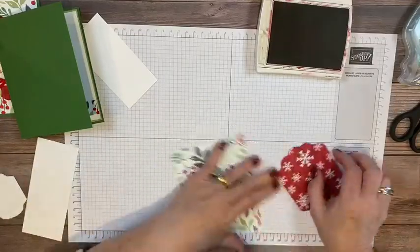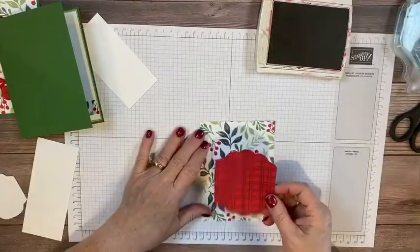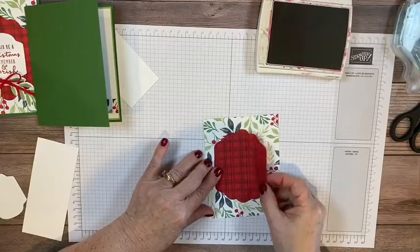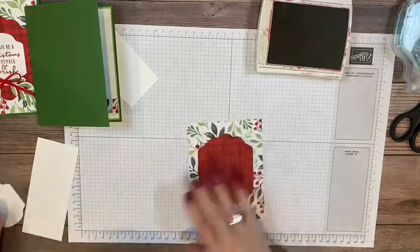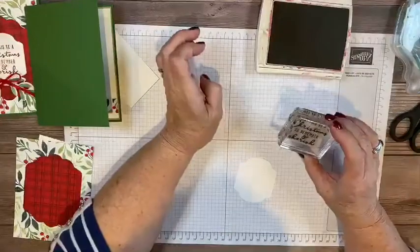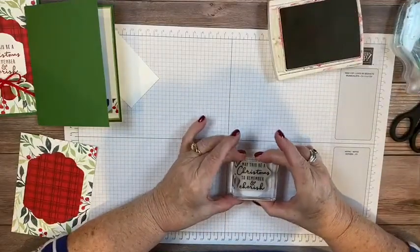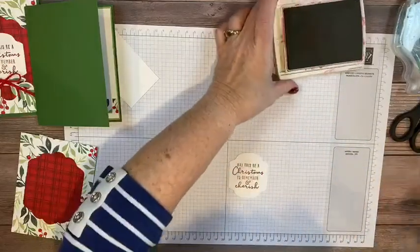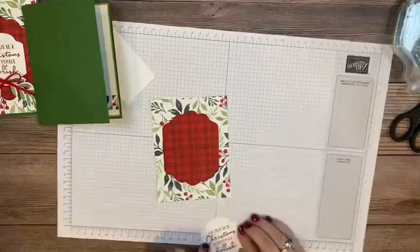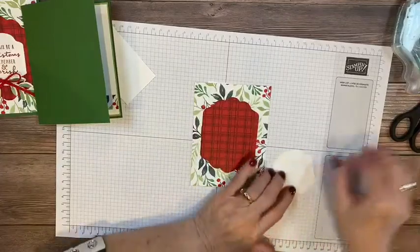So I'm going to put that one down. And I want it pretty much center, maybe slightly higher than center. There we go. And I'm going to have a label that says, "May this be a Christmas to remember and cherish." And let's ink this up and add it. And I'm done with that one. And for now, I'm going to just close up this ink. I'm going to apply this, and I want it to be right in the center of the label. So you can see we're getting a lot of great texture, a lot of color, which is exactly what I want.